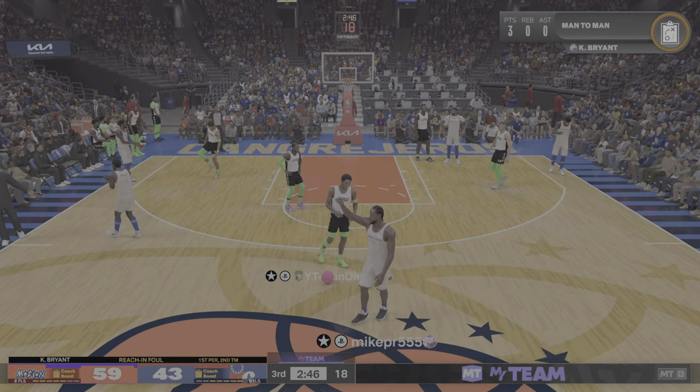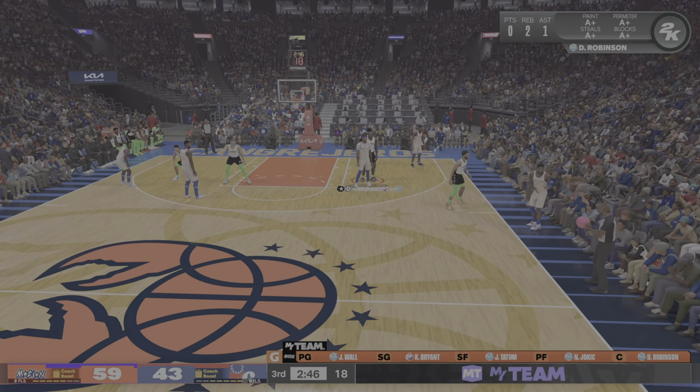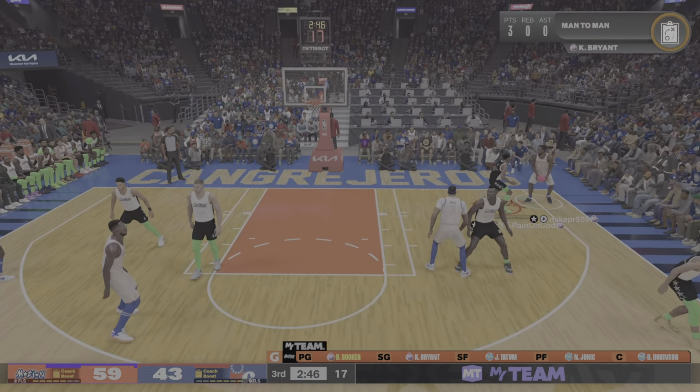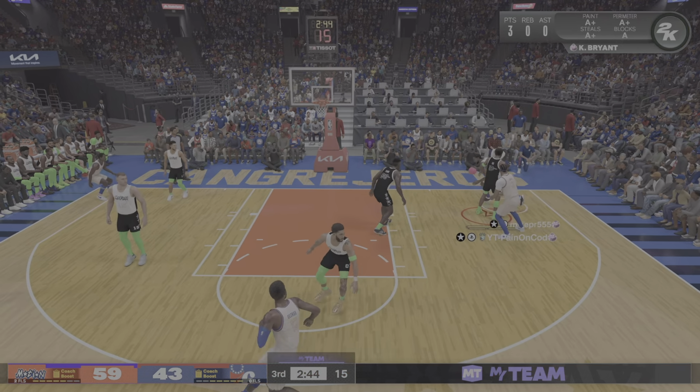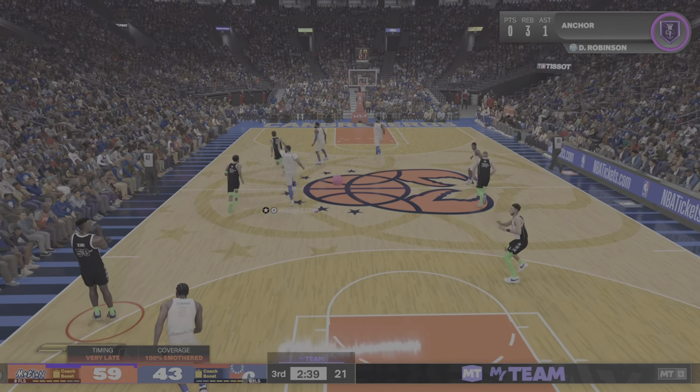And the foul called on Kobe Bryant. That is his first foul of the game. Second team foul. And it's Ciampa with the ball. They trail by 16. Oh, and he plucks it off the glass. Wow.